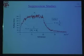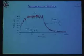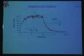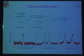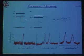And then we can do experiments similar to what a group has done, measuring the number of atoms as a function of time. We have excitation transients and also de-excitation transients from our stimulated emission. These curves allow us to deduce what the effective average excitation and de-excitation rates are. And then what we were doing is turning interactions between the atoms on and off by adding resonant microwaves.